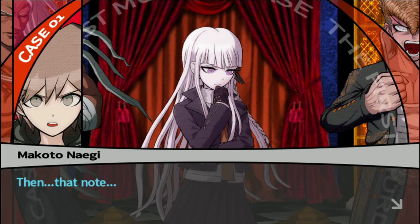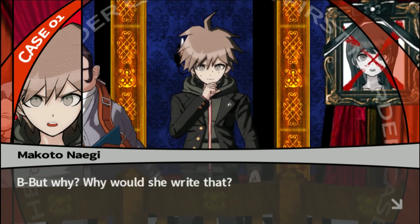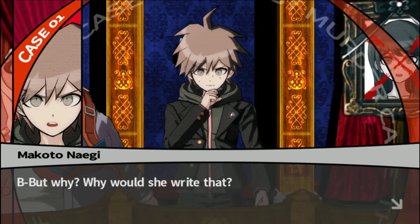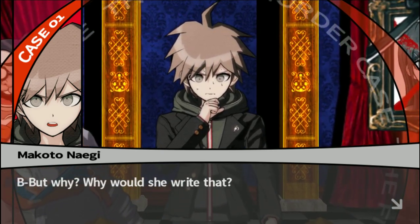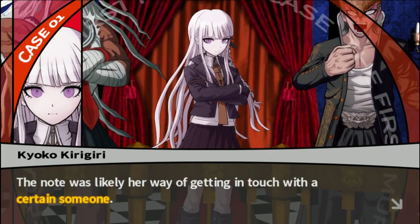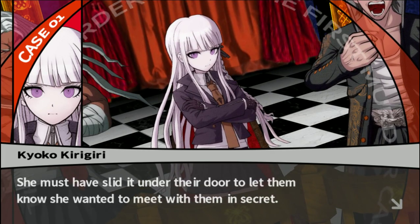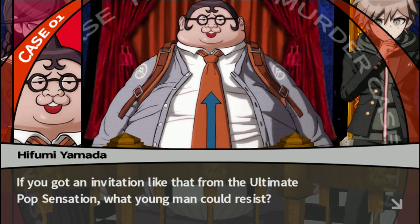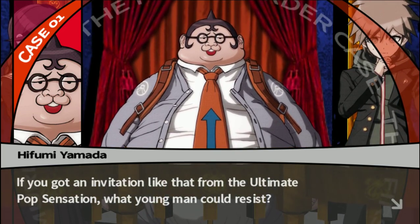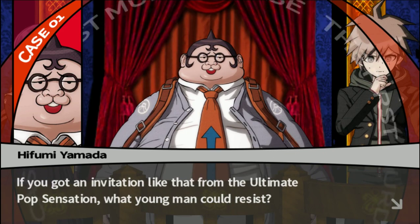Then, that note, Sayaka wrote it? But why? Why would she write that? To bring somebody into your room. The note was likely her way of getting in touch with a certain someone. She must have slid it under their door to let them know she wanted to meet with them in secret. If you got an invitation like that from the ultimate pop sensation, what young man could resist?